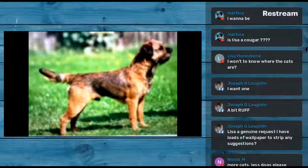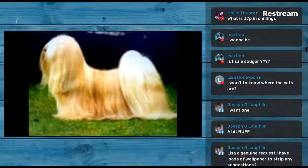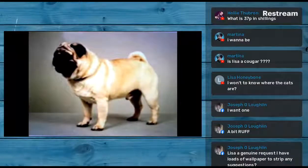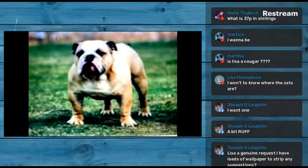I love this one. Number 7, I could just see myself with this dog. I really could. Could you imagine me walking down the road with this thing? I love it, Dougal. This is a Lhasa Apso. Number 8, this is a miniature Schnauzer. Number 9, this is a Pug. And finally, number 10, this is a bulldog.